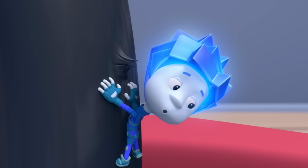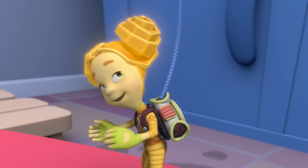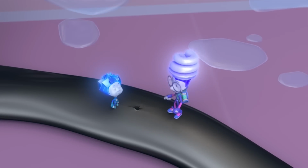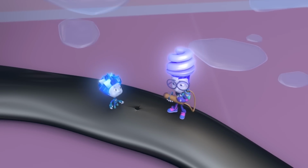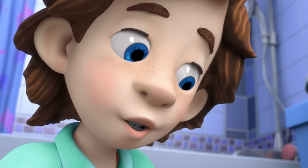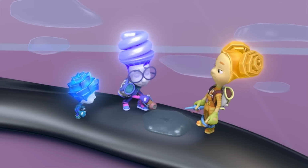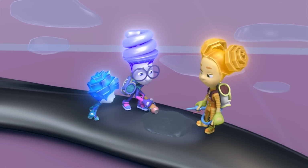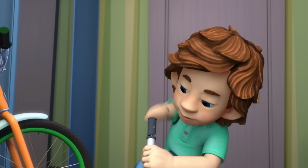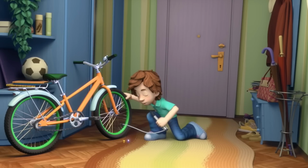Here's the hole I found. Look! Will you let me put on the glue? In my pack-a-mat, I have just the right kind for this. The hole is right here, right where I found it. But first, we have to make sure that the rubber is dry. Looks like it's dry. Then let's put the glue on. It's all fixed. All right, it's ready to go.